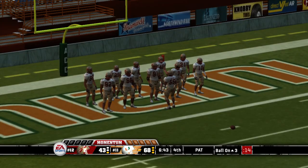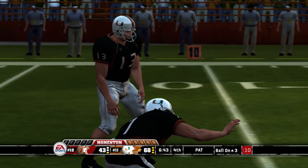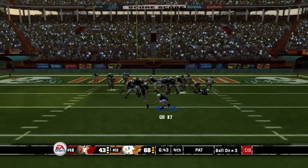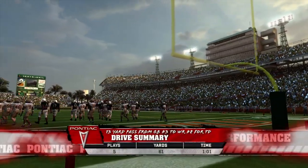So the kicker lines up for the PAT. He gets it up, and he tacks on the extra point. That score leads us to our Pontiac drive summary.